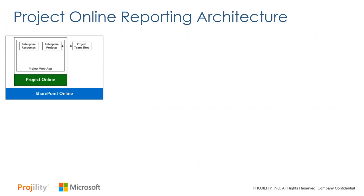And again, Project Online is a part of SharePoint Online. These are working together. And then getting that into a reporting tool. How we do that in Project Online is something called OData. It's the Open Data Protocol, and it's a mechanism. OData 2 is a mechanism for extracting information from Project Online's backend database.